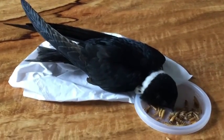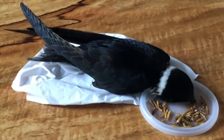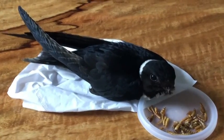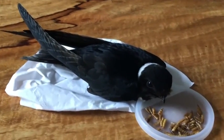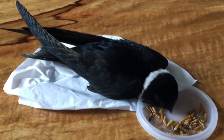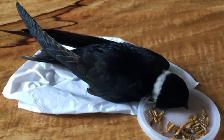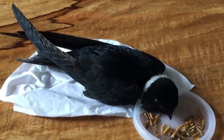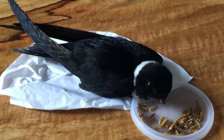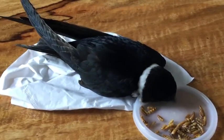Vincito and I were in Valle Escondido, in the house of my friends. And here, Vincito is having his or her lunch. She has a great appetite and seems to recover well, has begun to flap its wings, and hopefully will soon be able to learn how to fly.